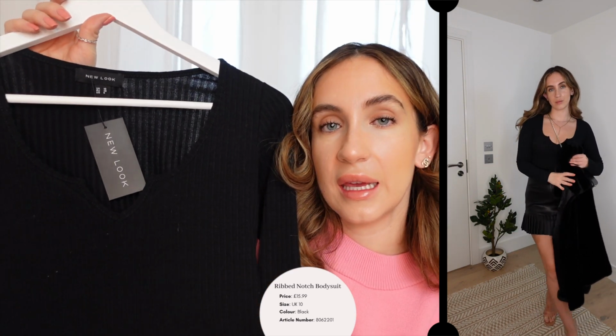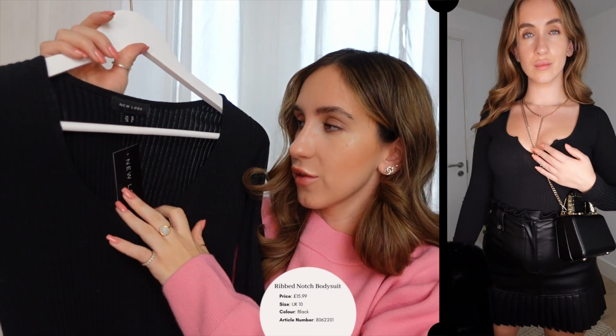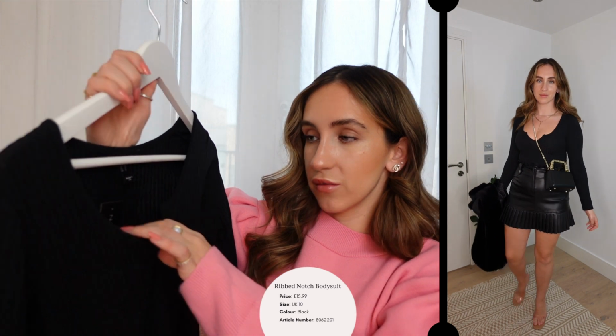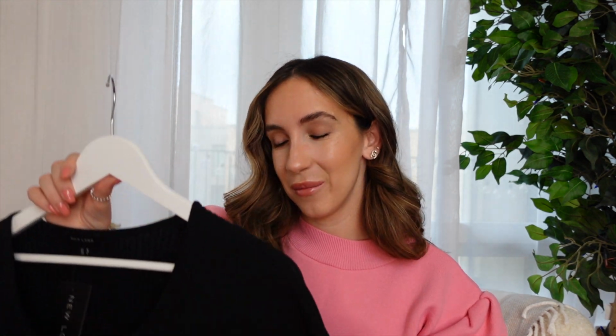I picked this up in a 10. I wish I would have picked it up in an 8, just so it stays a little bit more fitted, but this is a really comfortable and true to size fit as well. Overall, it's a really soft jersey fabric, and the ribbing just gives it a little bit more character. So it's not your standard boring basic jersey bodysuit. You can wear this smart, casual, you can wear it with joggers, leather trousers, midi skirts, anything and everything really, which is the beauty of all these pieces that you're going to see.